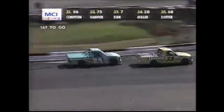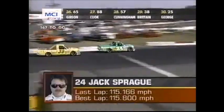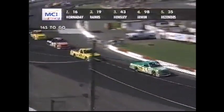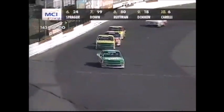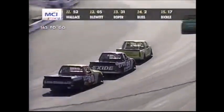Our pole sitter, Terry Cook, is now running in 27th position. He has gone a lap down. The repairs they effected after he hit the wall during qualifying on lap number 2 were enough to get him out onto the racetrack, but not enough to keep him up to speed. He is already running a lap down. Tough break for Terry Cook, our pole sitter, in the PBA Tour truck.